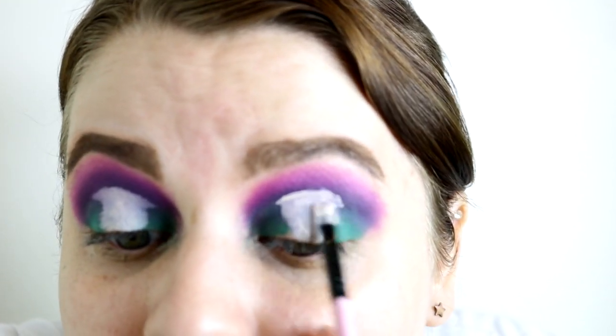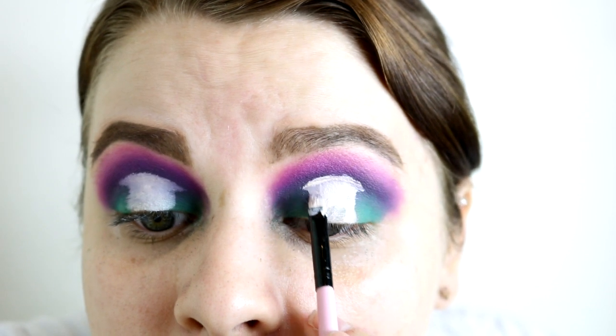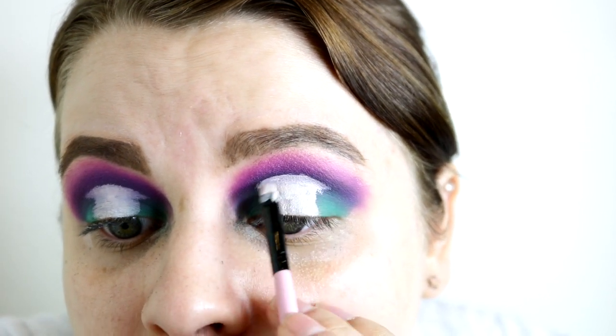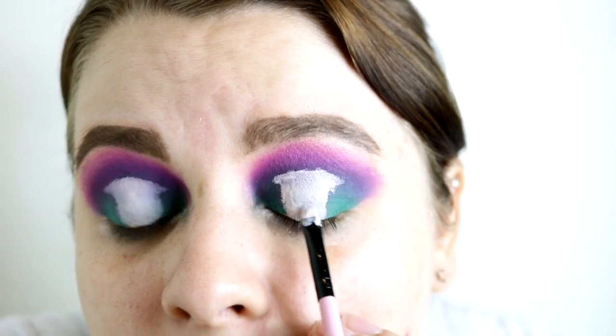And when you're using a brush, go in with tapping motions. That way you're not getting a huge excess of it anywhere.